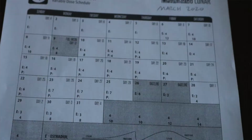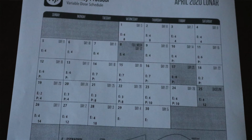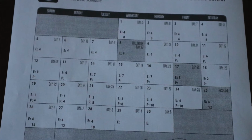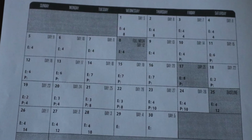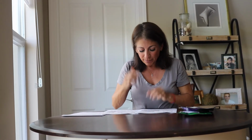Okay, so I think what I'm going to do right now is walk you through a calendar. You see a photo of the March 2020 and the April 2020 calendars. We're going to focus on the April cycle. The April cycle actually starts on March 28th, if you look at the calendar in front of you. Obviously, the calendar you're going to be using for your current month is going to be different, as this is taped, but this is just an idea.